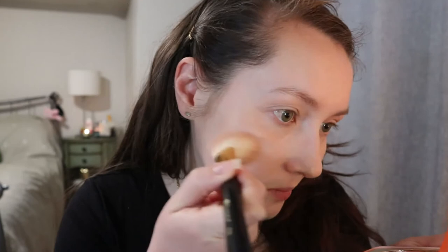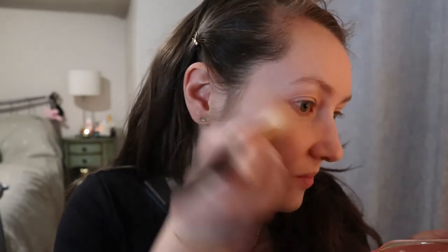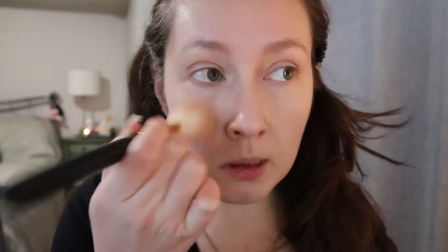So for today though, I'm just gonna use my peach blush. See how nice it is? And because it has a bit of shimmer in it, it gives your skin a nice glow, but it's not glittery, so I love that. Does this still smell? Yeah, not as much as it used to though.